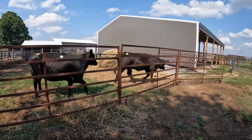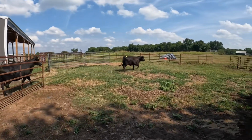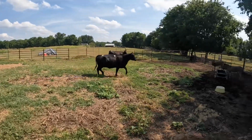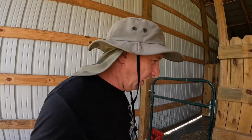That cow is awfully stocky, is what Cassie calls her. She's gonna be a pretty big cow probably. She's only coming on to be a 2-year-old right now, and she's got a lot of growing to do. She's gonna probably be a pretty big cow, bigger than a lot of my other cows. But the cows are doing awesome.